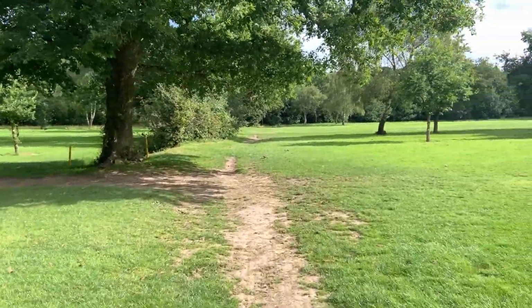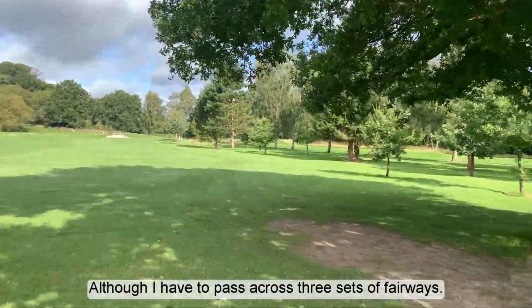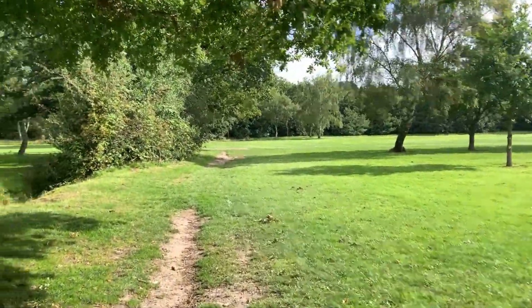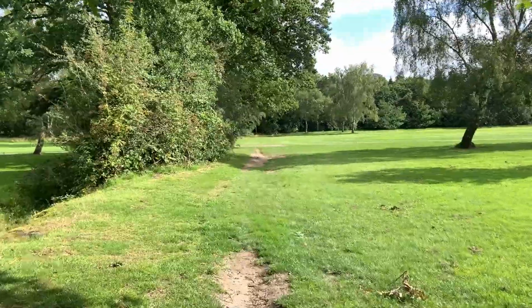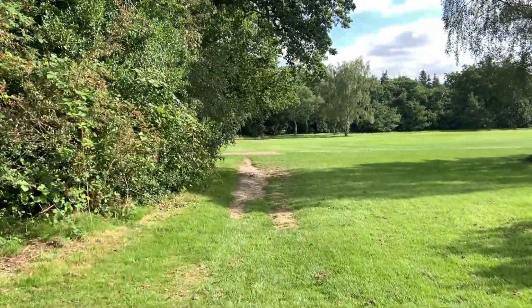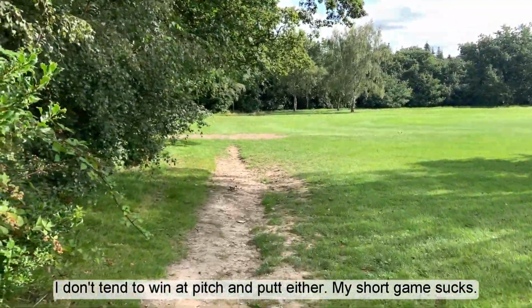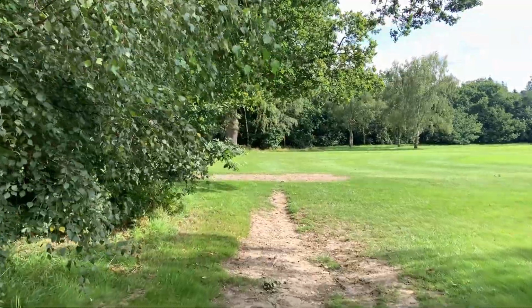Looks a charming course. No pitch and putt, which is more my interest. Designed for people like me who just like it for fun rather than trying to win at golf. Because I am not very good. But I do enjoy a bit of pitch and putting.